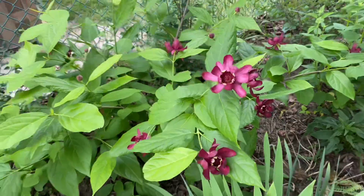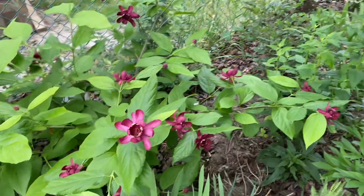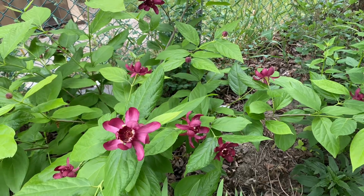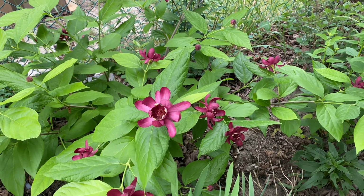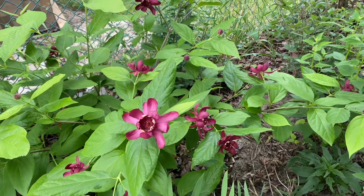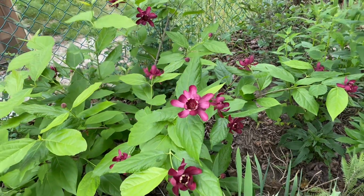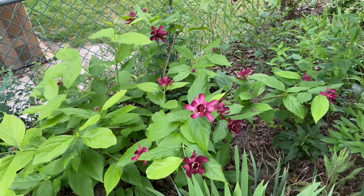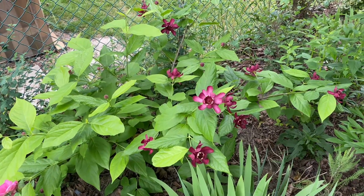If you're looking for something different, I would recommend this shrub. I am really happy that I found this 3 years ago in one of my garden centers, and I planted it here. I don't often see these in garden centers. I haven't seen one lately, but if you do find one, do grab one if you have a spot in your garden for it, because it is quite a healthy shrub.